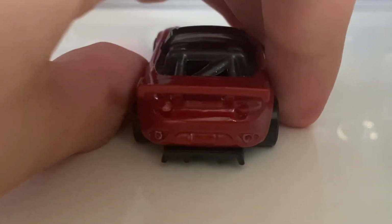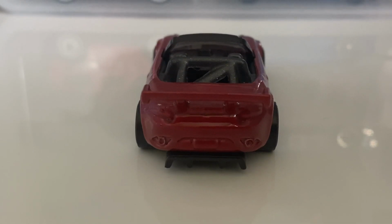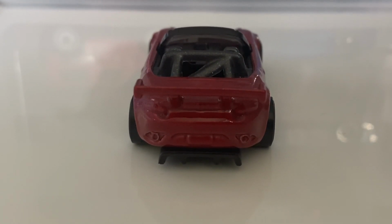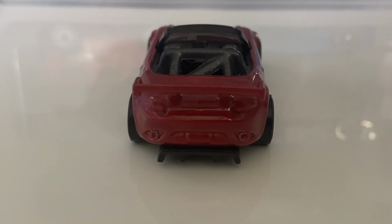Taking a look at the rear, we do not have any tampo work, but obviously we have the rear lights which have been carved out in the actual cast itself, as well as what looks to be 2 rear exhausts, although I'm not entirely sure. Anyways, you can add your own details using acrylic paint or Sharpies or whatever method you would usually use. And it also has the license plate holder, which is cut out as well, and you can add your own license plate using stickers.